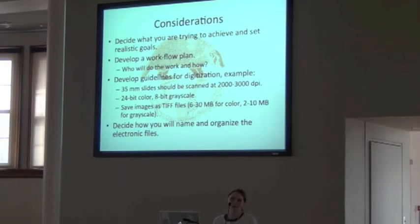To embark on a 35 millimeter slide digitization program, many of these things have already been said and probably will be reiterated later in the program, but decide what you're trying to achieve and set realistic goals. Again, this was started as an outreach program, and then somewhere along the way, I decided to make it some archival program. I'm not really sure what changed, if anything, but my mindset changed about it, and so I'm not really sure what should have changed with the physical application of all of this.